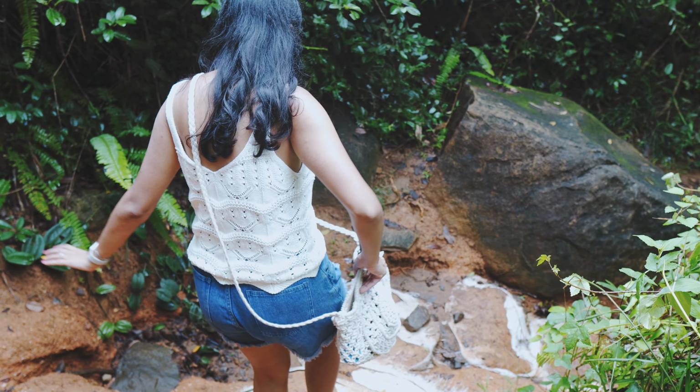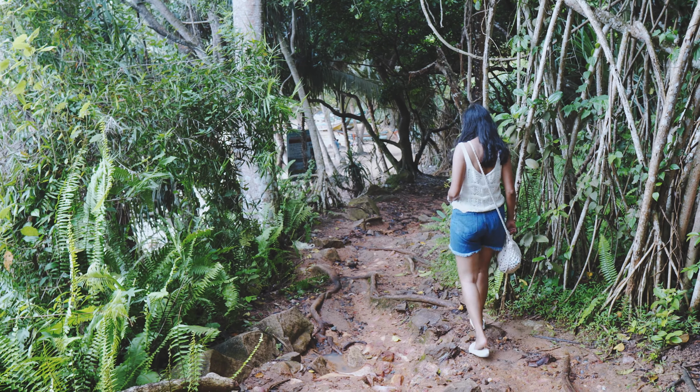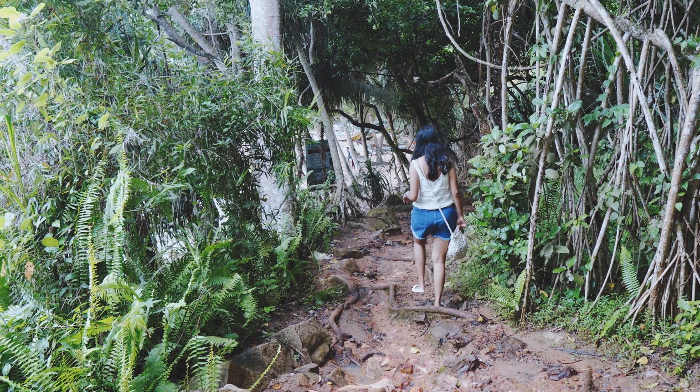After that, we went to the adjacent secret beach, which is a short hike from the Peace Pagoda and is really not such a big secret anymore.